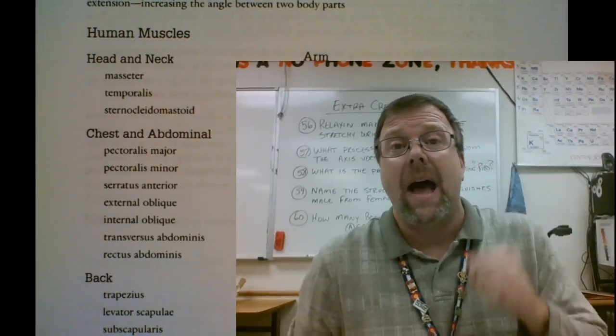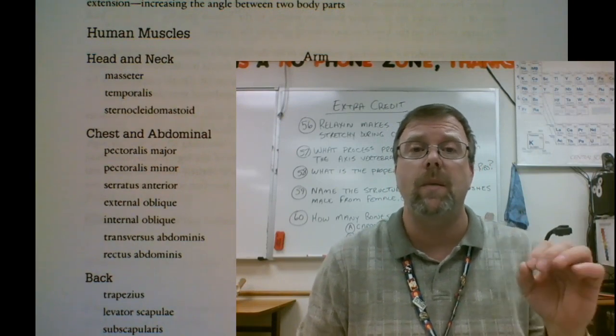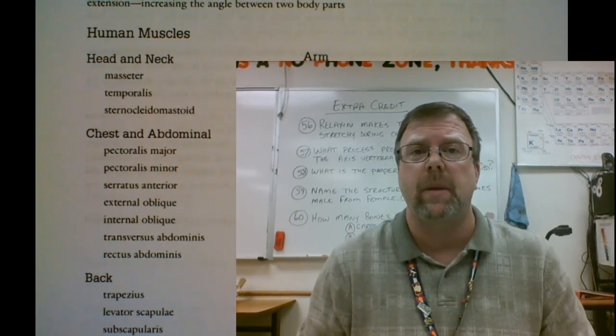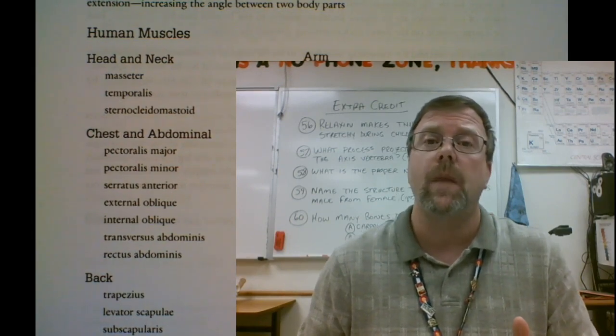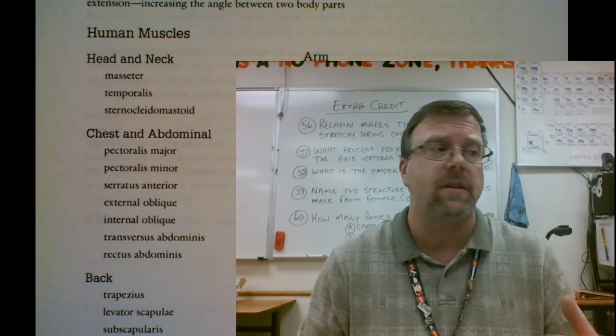Hey everyone, welcome back. So we're going to start this muscle list with human muscles of the head and neck and then the chest and abdomen. So these are pretty easy. I'm going to show you a few pictures as well as a couple models.